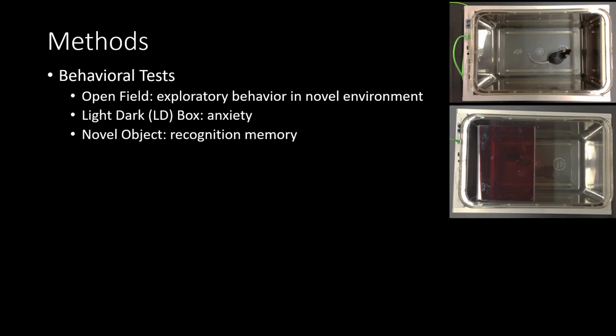To outline strain differences in response to constant light, I performed the open field test, which measures exploratory behavior in a novel environment, which gives the mouse an opportunity to explore in an open cage, the light dark box, which is a similar setup with half of the cage covered and measures anxiety, and finally a novel object test, which measures recognition memory by performing repeated exposure to either a familiar or a new object.